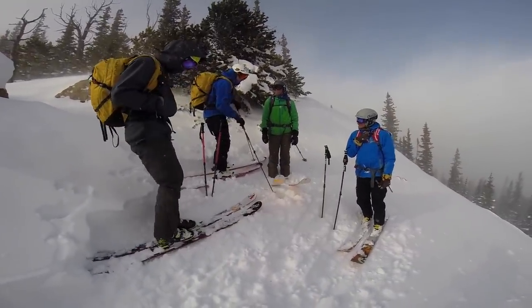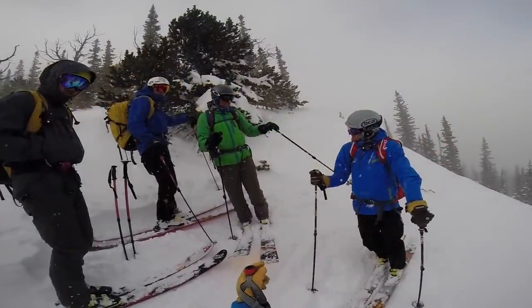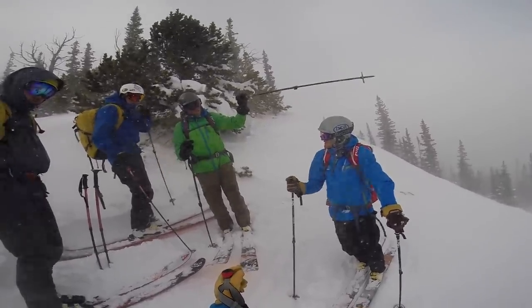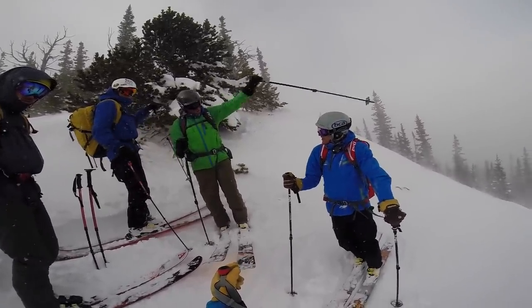With the uphill behind us, we regroup at the top of our ski run and review our final plan and regrouping point. Everyone is on the same page and it's time to do our final safety check.